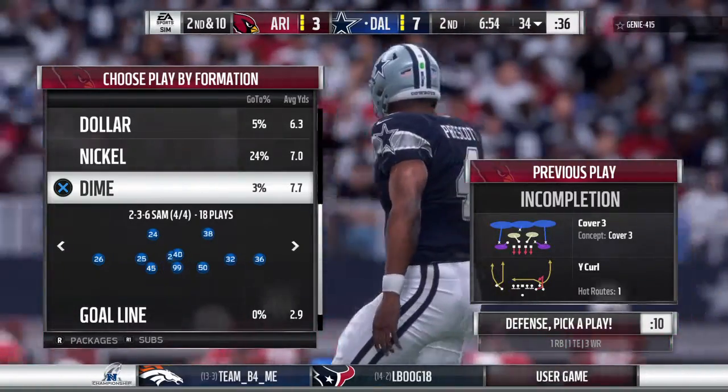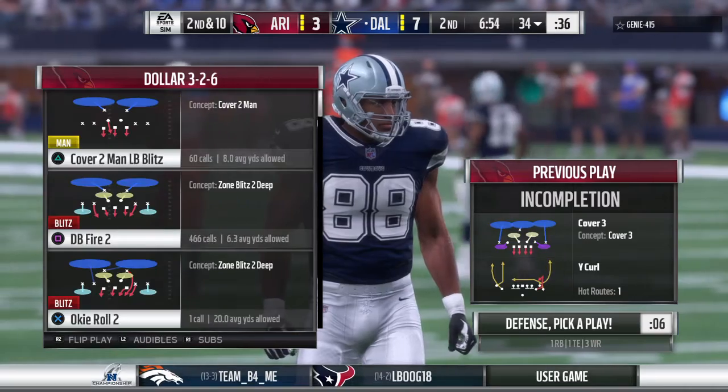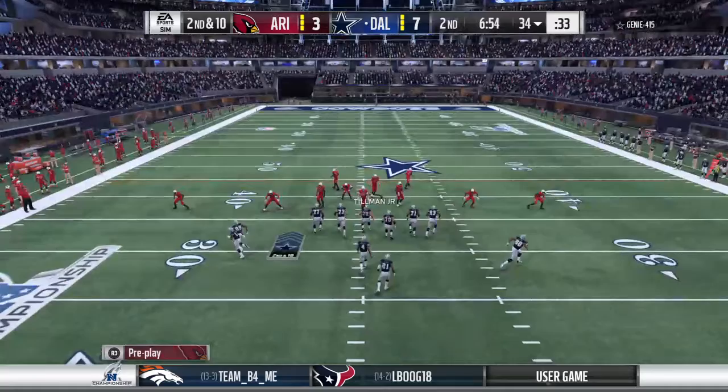But that's okay because the second part of that is if you don't get the completion, at least you've told the defense you're trying to stretch them out a little bit, and they may have to change accordingly. And on the outside, they're playing press coverage.